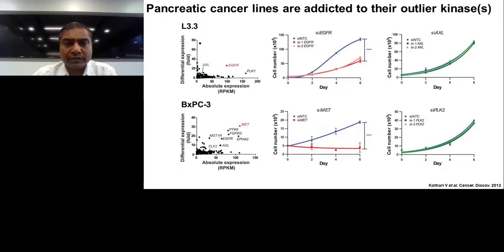growth advantage or disadvantage. Similarly, on the bottom panel, the BXPC3 cell line, which has very high expression of MET, and if we knock down MET using specific siRNAs, we get a drastic reduction in the proliferation rate, but any other kinase that is not heavily expressed does not make any difference to the proliferation.